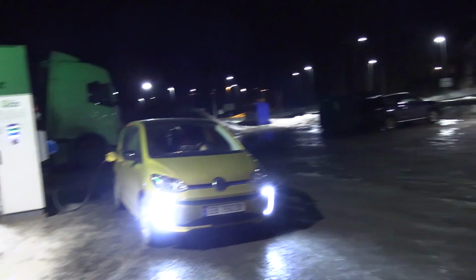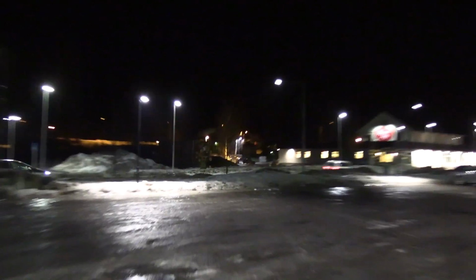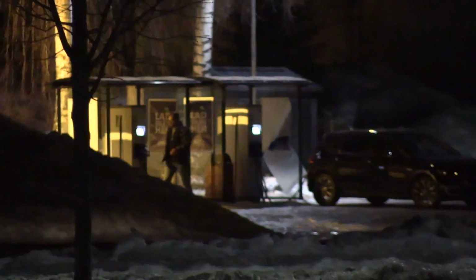There was actually an e-Golf that wanted to charge here. This is one charger here from Fortum. He was hanging out here, and I asked him, hey, are you going to charge? And he said yes. And then I told him, do you know that Fortum also has 2 more chargers over there? And he was like, no, I didn't know that.